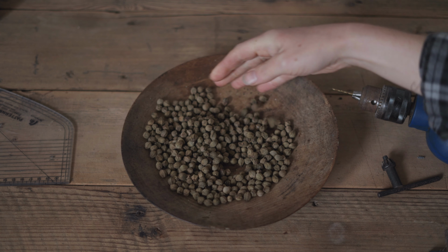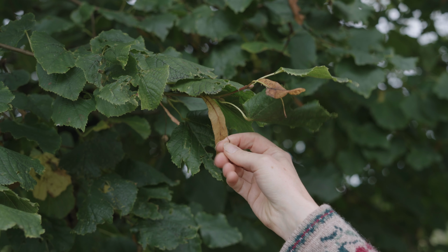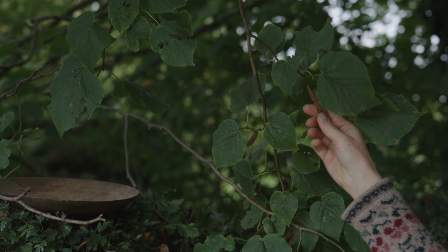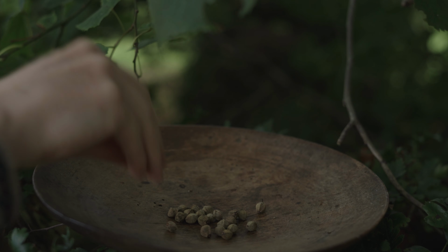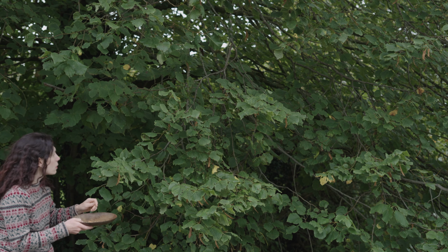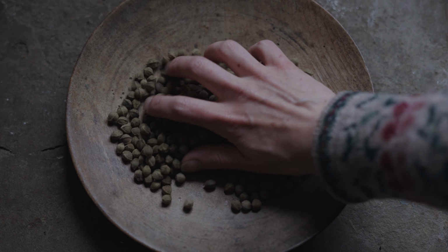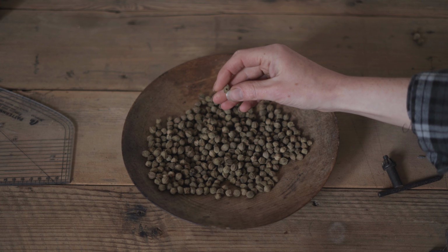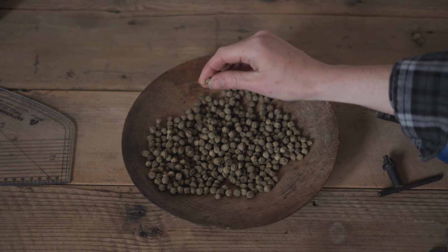I had an idea. These are lime tree seeds. They grow on the tree around this time of year. They really remind me of beads, and I thought maybe I could do something with them. I tried making a hole through them and it seems to work, so I'm gonna do a few more and see if I can thread them onto a piece of string.